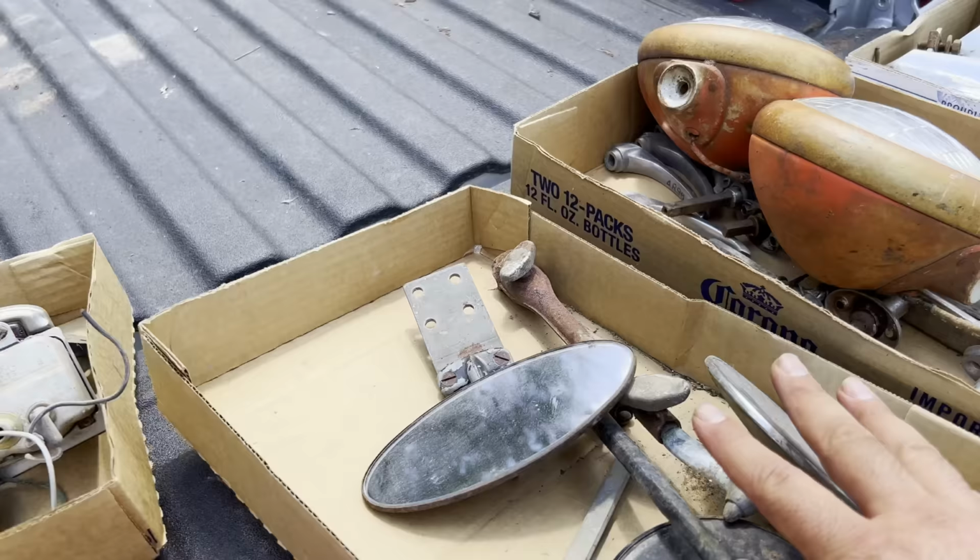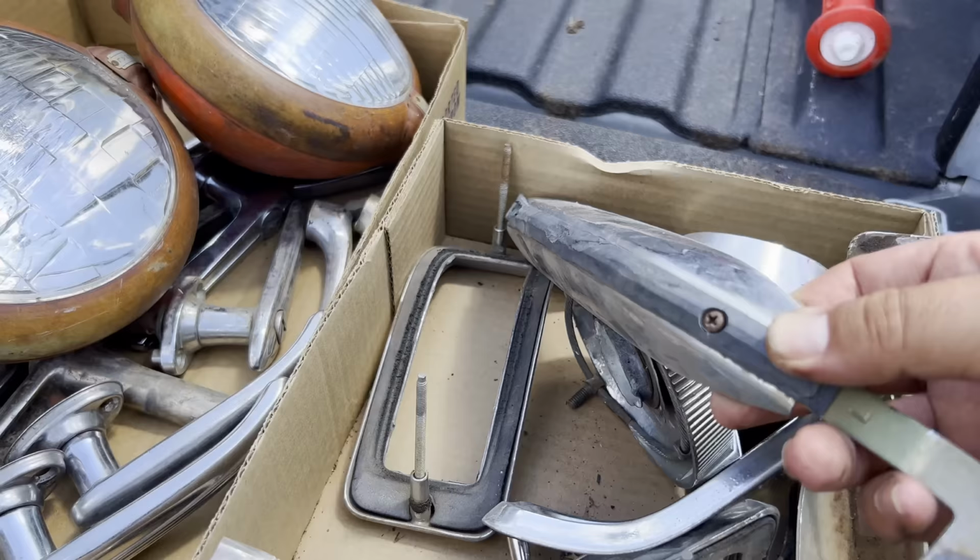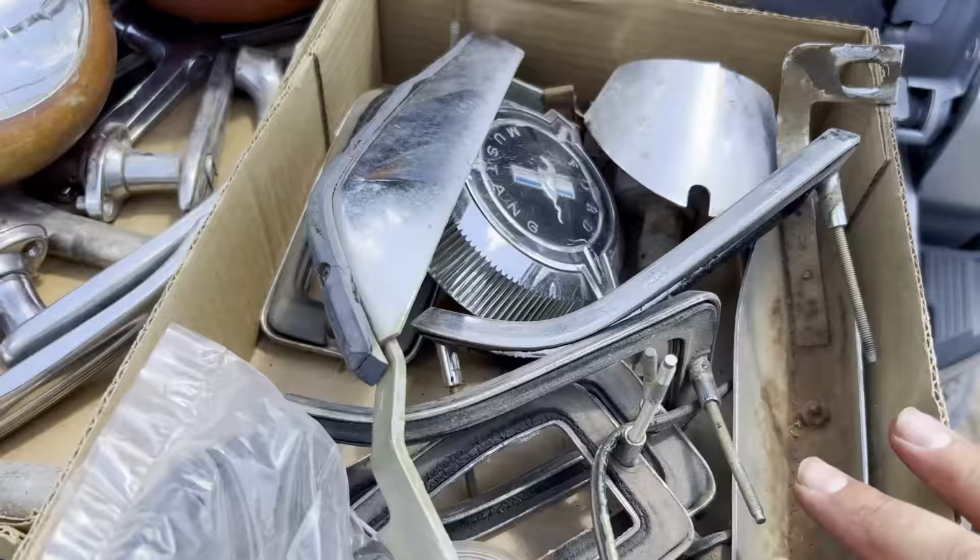Here's some more of the stuff. I think this box with these old taillights, this box with these old mirrors, and then this box of miscellaneous stuff. I don't even know what all this is. Some bumper guards, some Mustang parts, odds and trinkets. All that was part of that table where I just bought everything on the table.